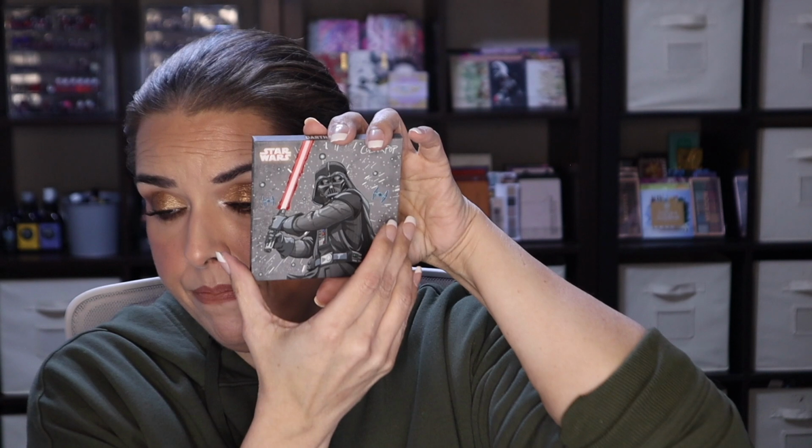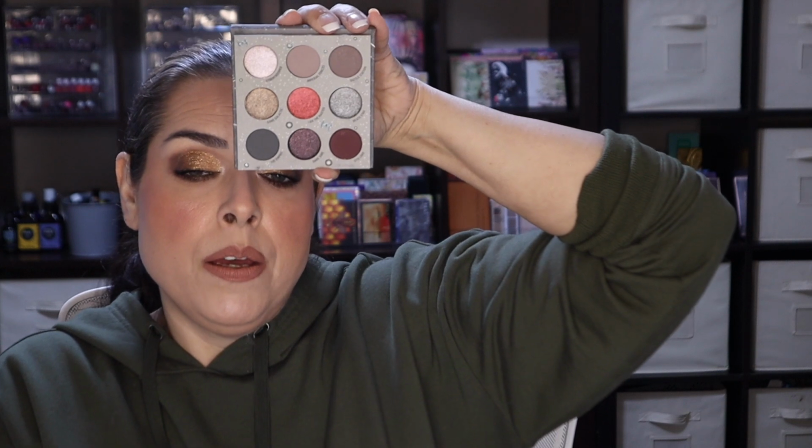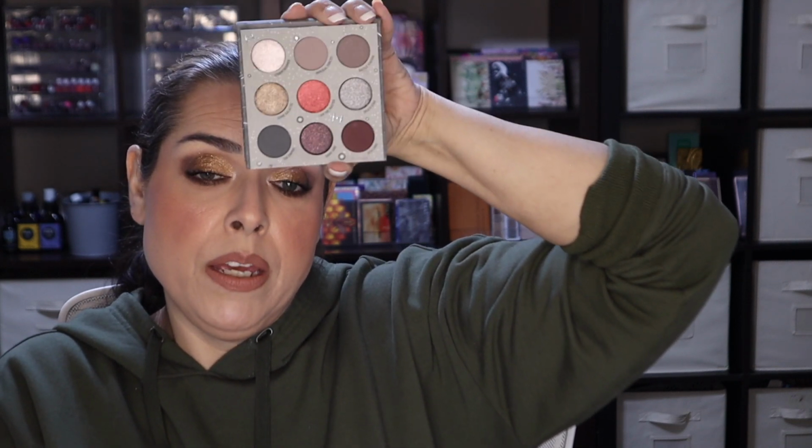Then I have the Darth Vader palette. This one, I'll be honest, is not my absolute favorite. However, I did come up with a pretty cool look with this one. So yes, I'm keeping it. Again, part of my Star Wars collection, so it's not going anywhere.